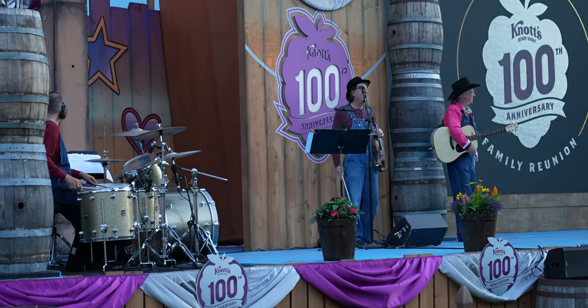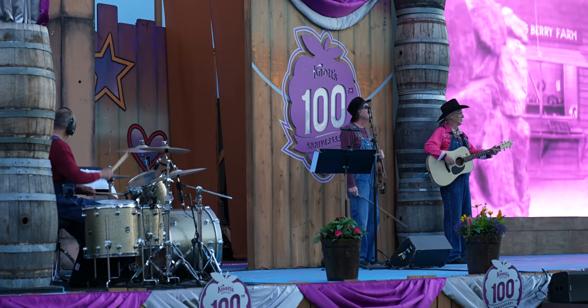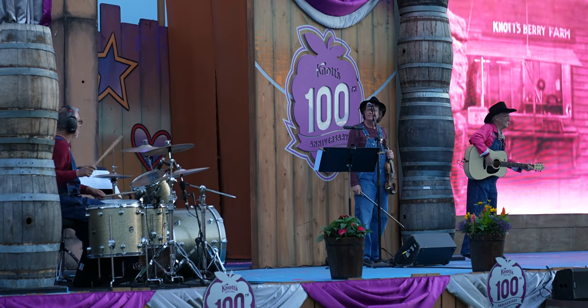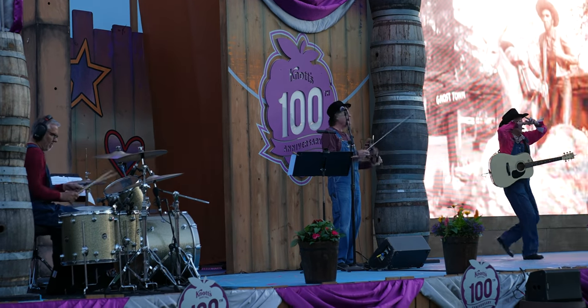Welcome to Knott's Berry Farm's 100th anniversary celebration. And to start the festivities off right, please give a rip-roaring round of applause for Crazy Bert and the Hillbilly.